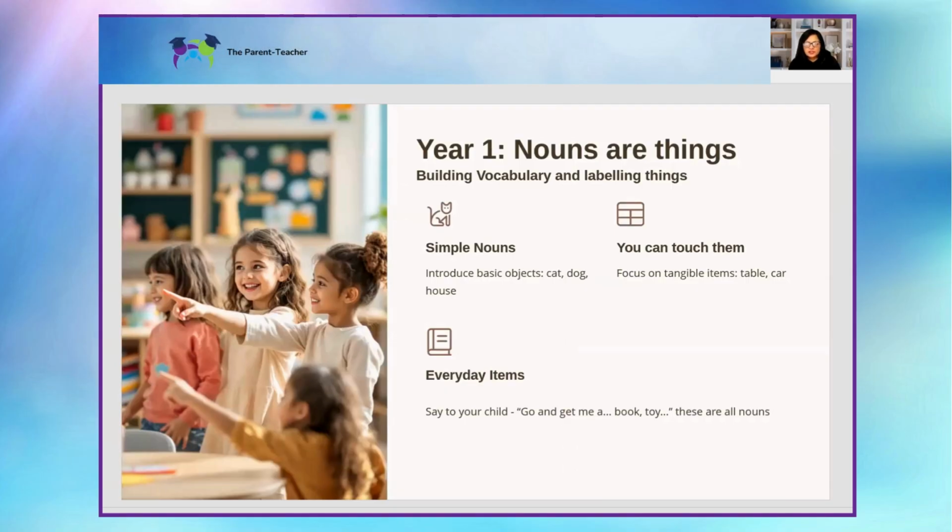What children learn in year one. Now, in order to understand what a noun phrase is, children first need to learn what a noun is. So they would start learning this in year one. And a noun is a thing. It's anything that you can touch, anything you can feel, smell, hear.